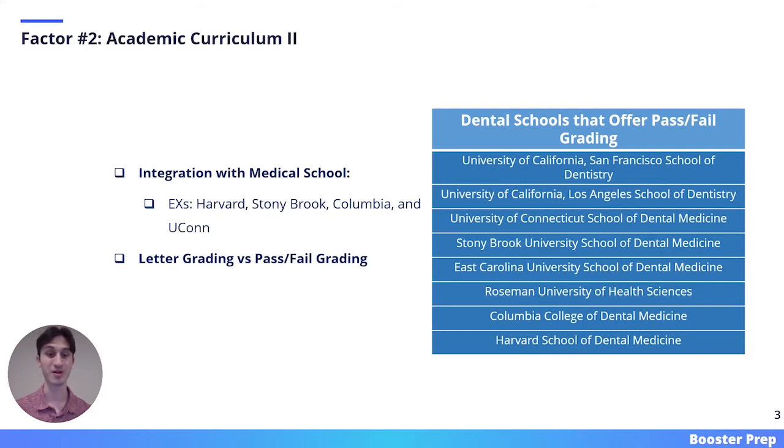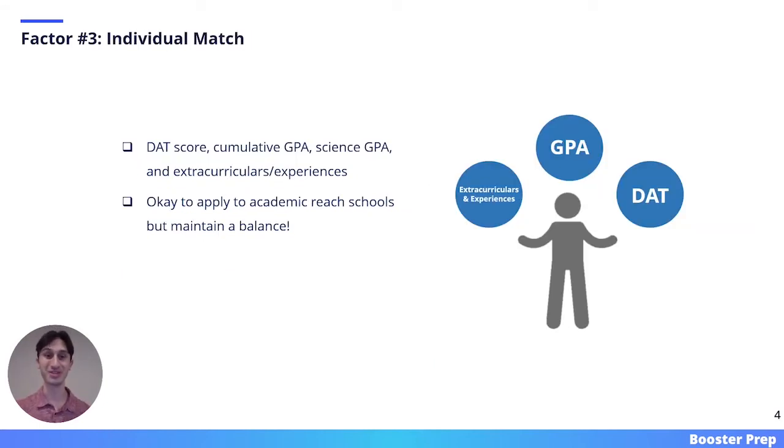Dental schools also vary in their grading, so some schools offer letter grading, whereas others do pass-fail grading. Pass-fail grading generally yields less stress over the 4 years. However, it makes it a little bit more difficult to distinguish yourself on specialty applications. If you're interested in pass-fail grading, I've included a list of the 8 schools in the US that offer pass-fail grades.